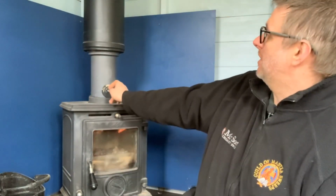Now, as you can see straight away, the fire flame has started to die down massively. But actually it's not doing what you think it's doing. Far from dampening down the fire, it's actually prolonging the fire. You see, what happens is the temperature in the flue will drop and it will burn at a really low rate. It will still burn, but it will burn at a much slower pace than it would have done previously.